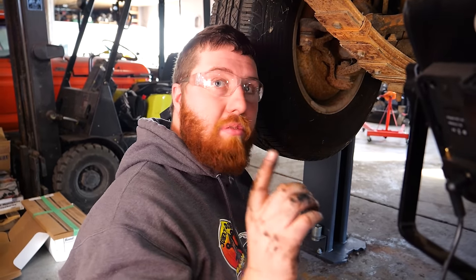I think we're good. I did hear some rod knock on the bottom end, but you'd have that if there's no oil pressure. So yeah. 140,000 miles, it's all pretty worn. Don't think it's quite done yet, though.